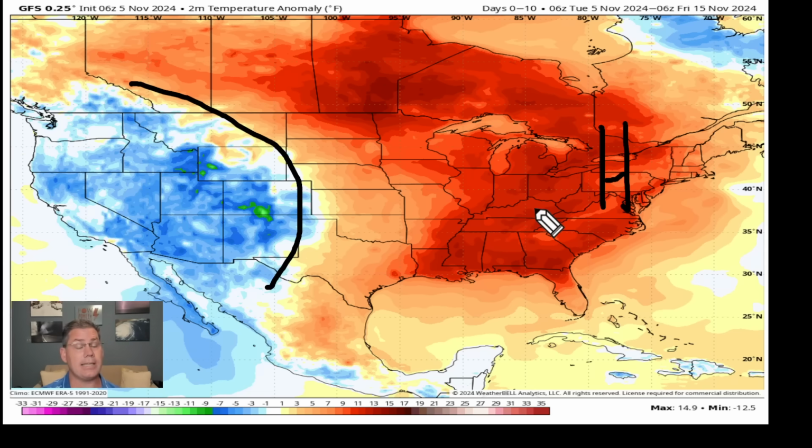But if we break it down for you over the next 10 days, we're still in this pattern where we basically have the ridge of high pressure. We've got the dominating southeast ridge locked over that region. We do have cold fronts come in, but they don't really push too far to the east. They get blocked by this ridge of high pressure from the southeast ridge and the ridge of high pressure that's locked over the east coast. So most of the cold air stays out to the west. Most of the warm air stays out to the east. And then the middle part of the country, that is your battle zone.